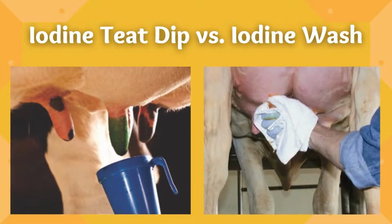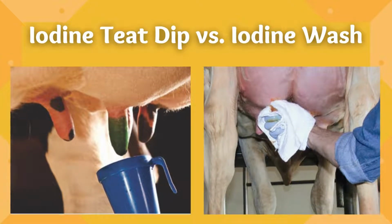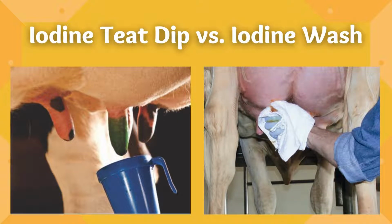On the left, you can see a farmer using iodine teat dip. Note that the teat dip covers the entire teat. This ensures that as much bacteria as possible is destroyed. To use the teat dip cup effectively, squeeze the bottom of the cup so that the area where the teat is inserted is sufficiently filled with teat dip. Dip each teat entirely and leave on for at least 30 seconds. Iodine needs 30 seconds to kill the bacteria on the teat.